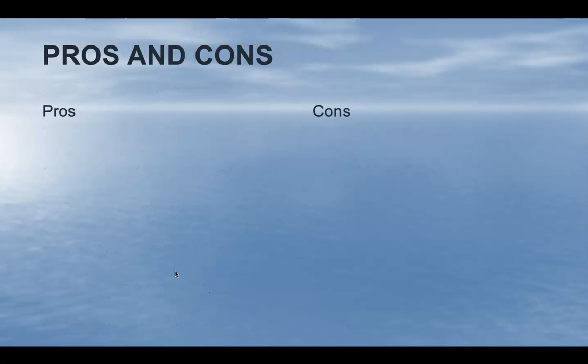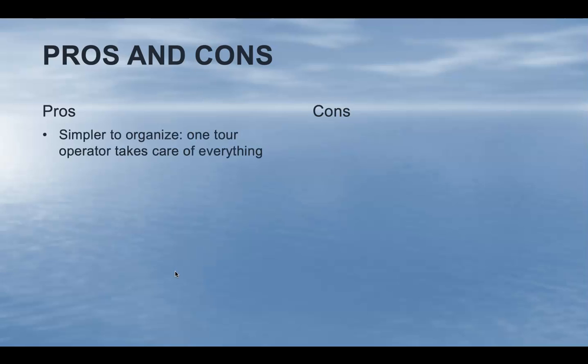I would like to cover the pros and cons of taking a group tour. I'm going to start with the pros. It's much, much more simple to organize, and one tour operator takes care of everything, from purchasing the tickets to arranging transportation to guiding you to specific must-see points within each site, and so much more.